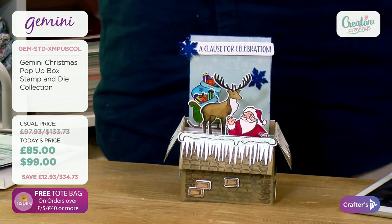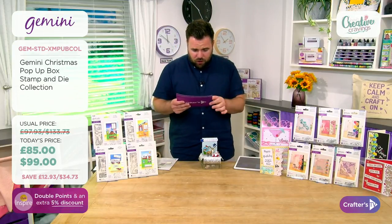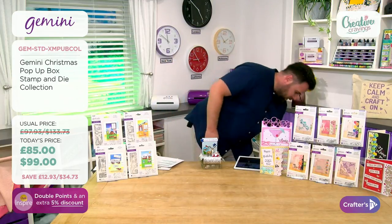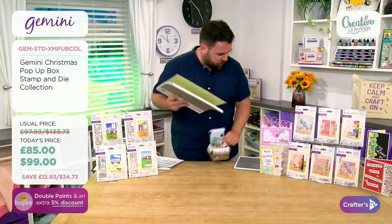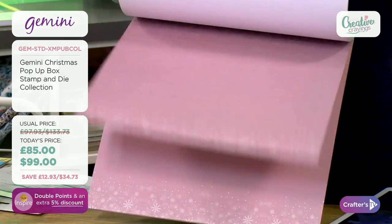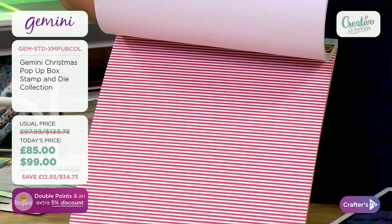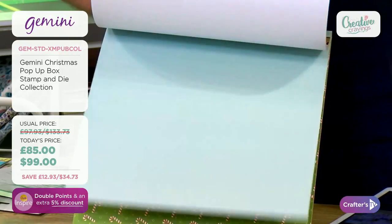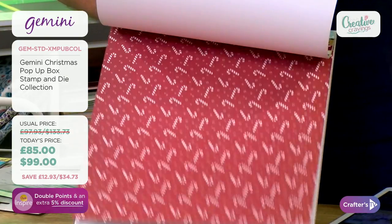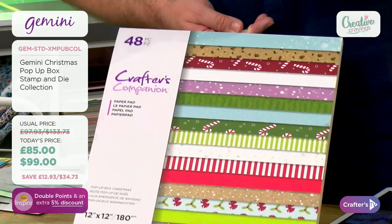Now, if you want to go for them, you can. And what you're going to get in there, of course, is all of that. You're also going to get the paper pad in here as well. Now the paper pad, again, beautiful, designed to work wonderfully in conjunction with your pop-up boxes, and its festive theme. Like I said with the staycation one, you could just use this for general Christmas crafting if you wanted to go for this on its own. It is available individually. It's $12.99 or $19.95 on its own. I love the candy canes there, and again, it's got those really lovely Christmas tones all the way through it. The candy canes are absolutely, definitely my favourite ones in here. So that's included in there as well.